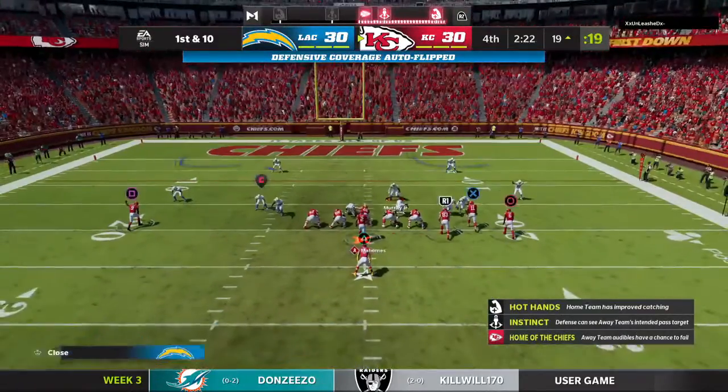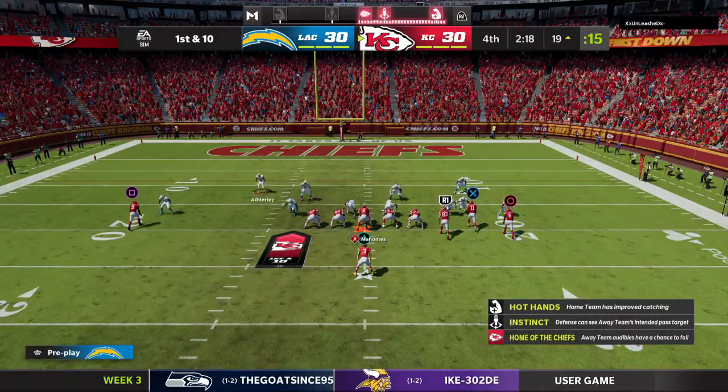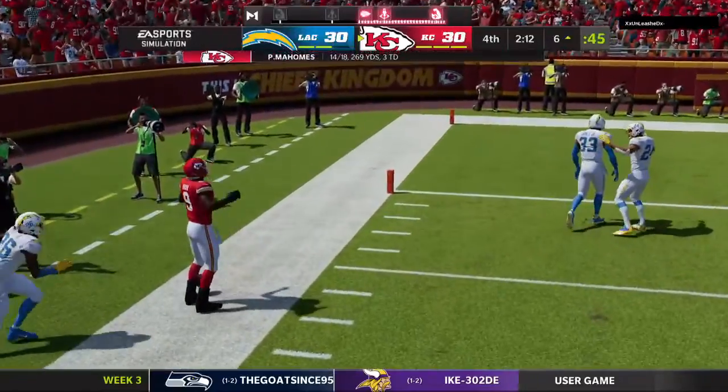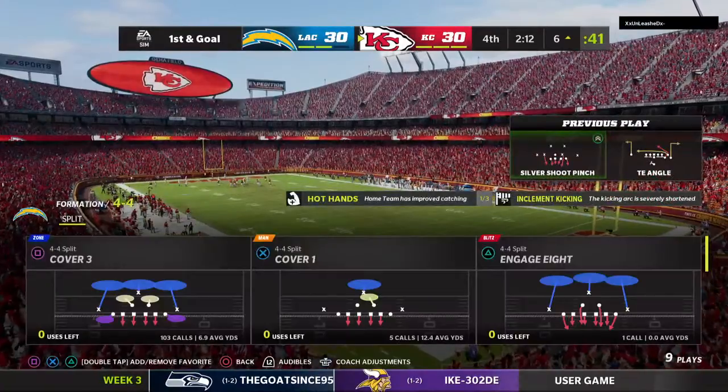The drive will continue. So here's a 1st and 10 now, down inside the 20. Throwing now is Mahomes. Throwing the out route, incomplete. That's Brown. And now defensively they're going to burn their first time out.